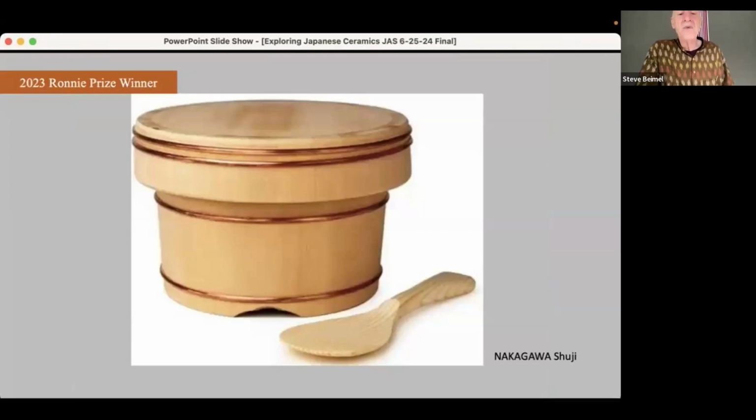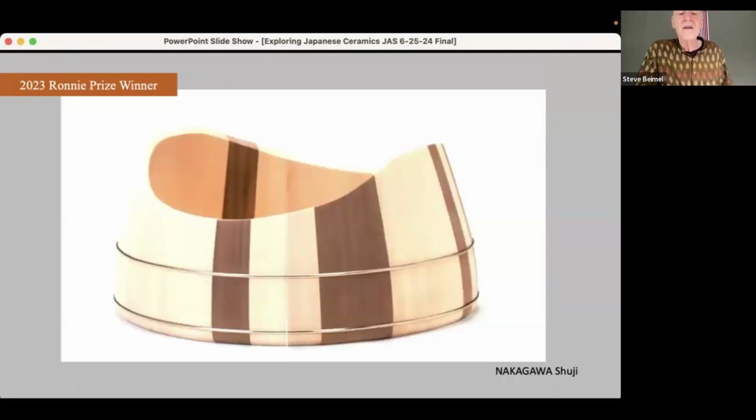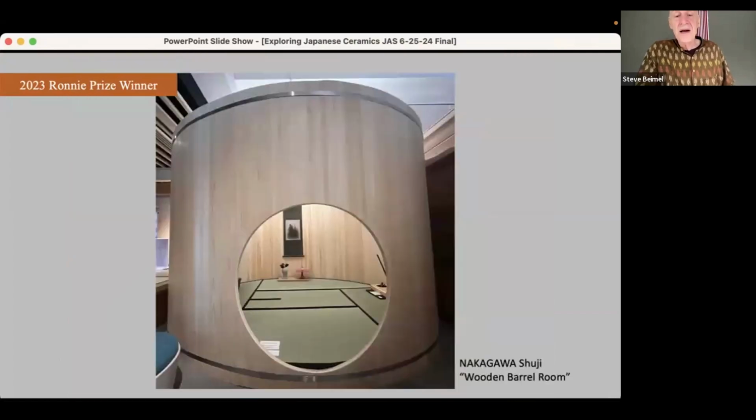Our first prize winner this last year, a third generation bucket maker, is now making champagne buckets. This is the kind of talent that he brought to his traditional field. And this last year, he created a room. It's a tea room, made like a bucket. It's made from hinoki cypress. It can be assembled in 90 minutes. So it's portable, it's waterproof, and we think this is going to have an effect on architecture.